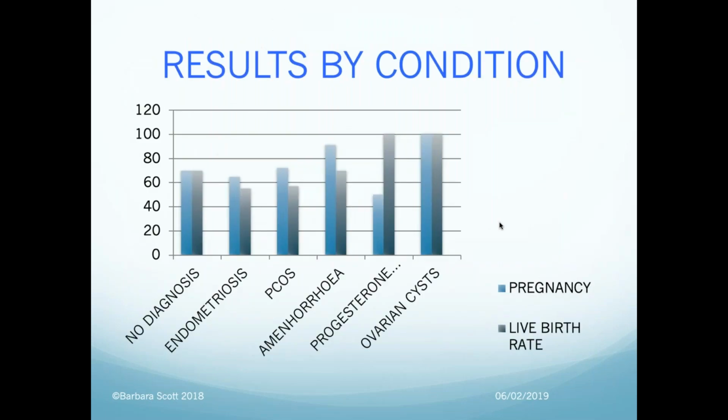And then we looked at varying conditions. So we looked at unexplained infertility, those who had endometriosis, those who had PCOS, amenorrhea, so no bleeds at all, progesterone deficiency, and ovarian cysts. And what we did was we looked at the pregnancy rate and the live birth rate. Now, I'll show you the data in just a moment, but what you'll see is that with some conditions, there is a lower live birth rate because, particularly with things like PCOS, fluctuating hormones have an outcome on sustaining a pregnancy. So you tend to get a higher miscarriage rate.